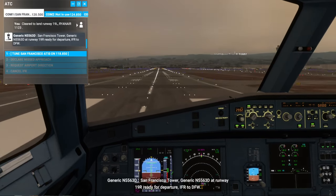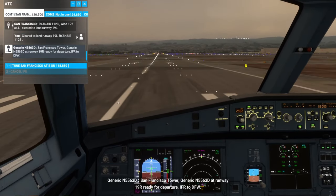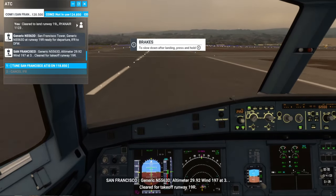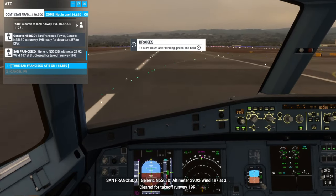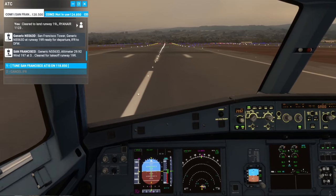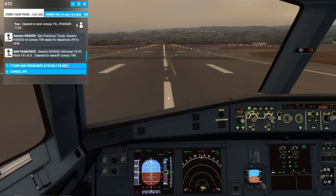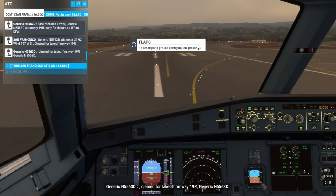San Francisco Tower, Generic November 556 Street Delta, at runway 19 right, ready for departure IFR to DFW. Generic November 556 Street Delta, altimeter 29.92, wind 197 at 3. Cleared for takeoff runway 19 right. Generic November 556 Street Delta.